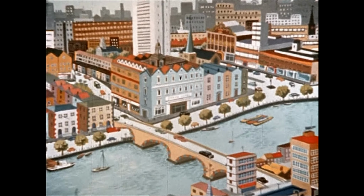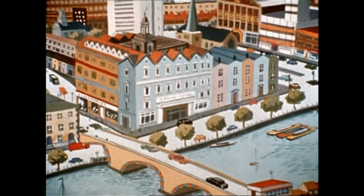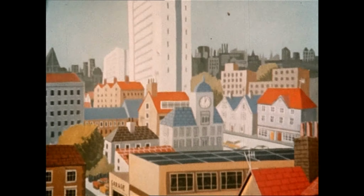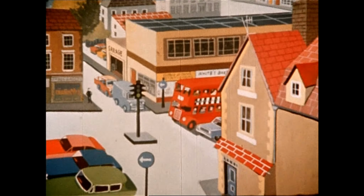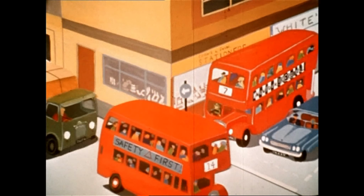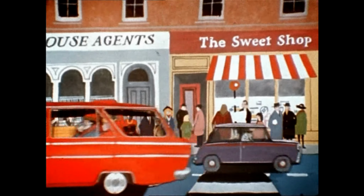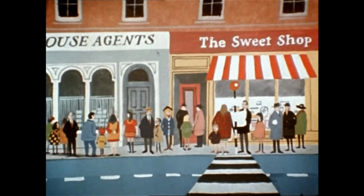A town is full of buildings, some tall, some short, some wide and some narrow. The buildings are flats and houses and factories and shops. They're built in streets. The streets have cars and buses and lorries driving along them. The cars and buses and the streets are full of people. In fact, there are a lot of people in a town.